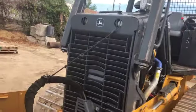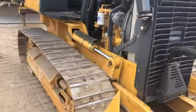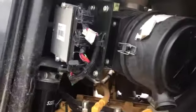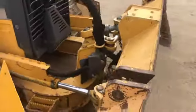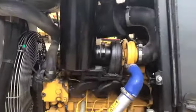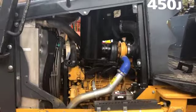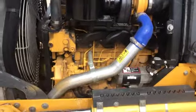The engine on this tractor is a 4-cylinder 4045J John Deere engine. See over here on the other side, it's got a turbocharger. That's actually an altitude compensating turbocharger. So if you're working close to sea level or in the uppermost altitudes of Colorado, it actually adjusts for the altitude.